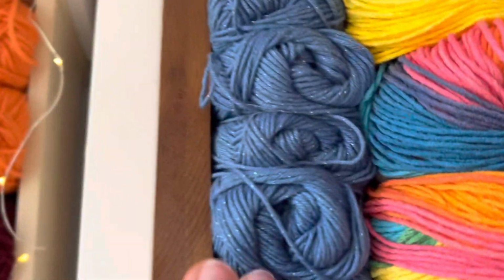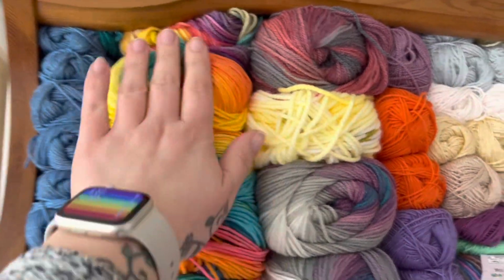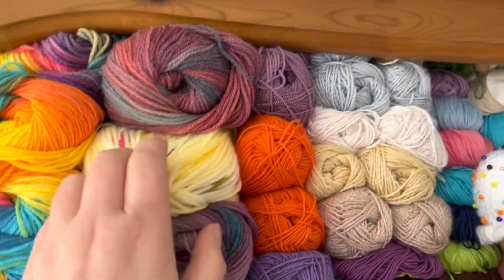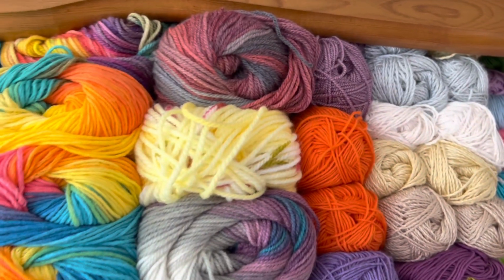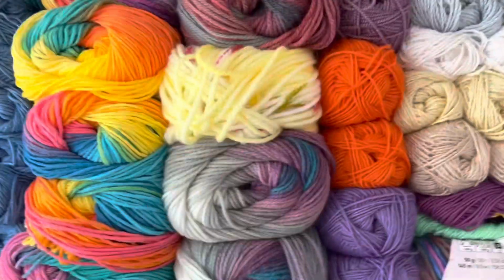This is kind of like a sparkly blue yarn. These are like the cottonish ones. I love these. Beautiful colours, don't know what to do with them. Some more kind of variegated yarns here. This is like a lemony yarn with some funky bits in. I used some of this for the Fair and Square initiative, making squares for blankets for the homeless. But I haven't used it all up.